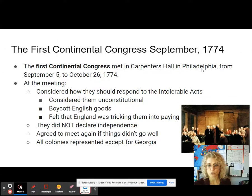They found them unconstitutional. And one of the solutions was to start boycotting English goods, to really sock it to the British with regards to money and their economy. And that was fairly effective. But they also felt that they didn't trust England. They felt England was kind of tricking them into paying higher prices and things like that.